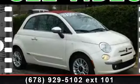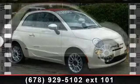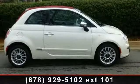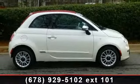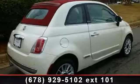Presenting the 2012 Fiat 500. If you are looking for a first-rate auto, this one could be yours today. This vehicle comes with a reliable four-cylinder engine, connected to a smooth shifting automatic transmission.